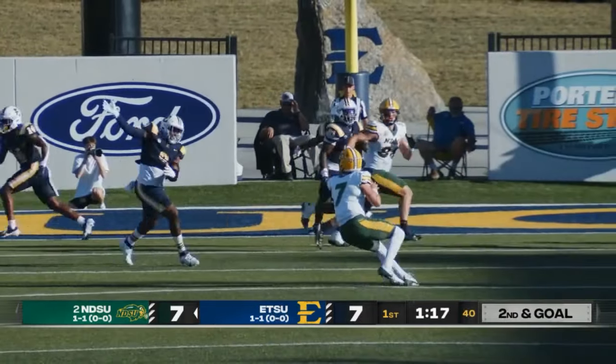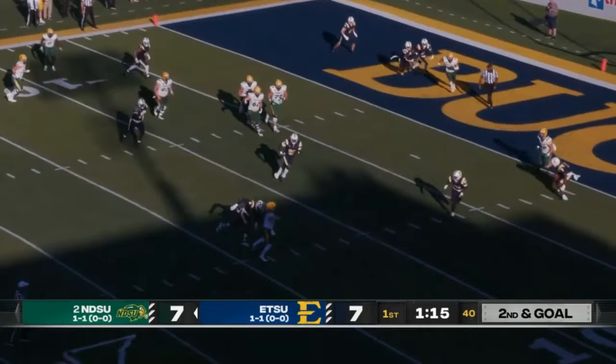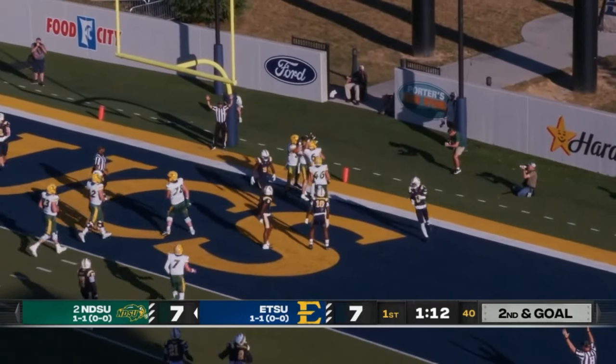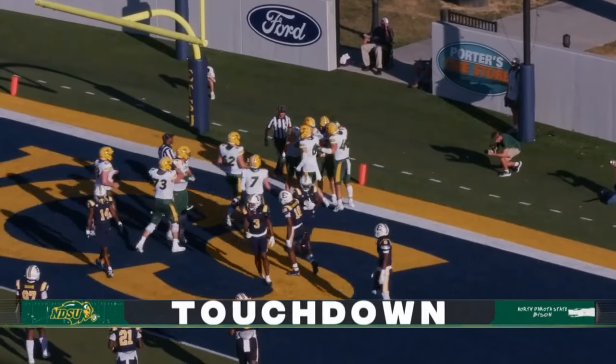Miller, play action, bootleg, looking, nobody open. Now lobs it toward the back of the end zone, caught, touchdown, Joe Stuffle, the senior tight end.